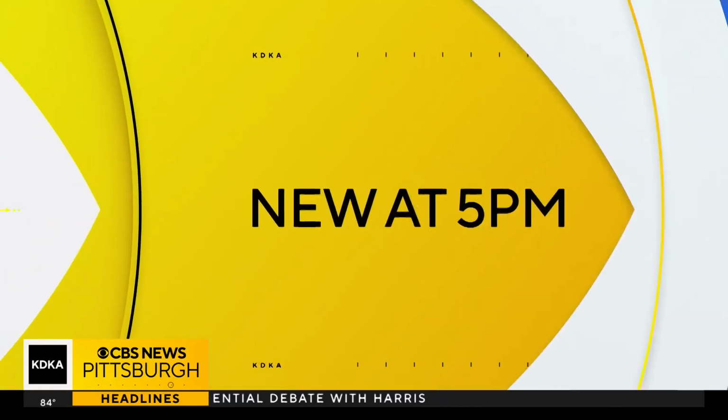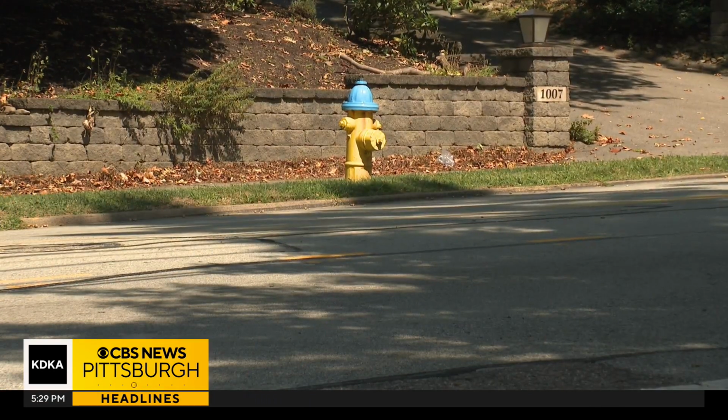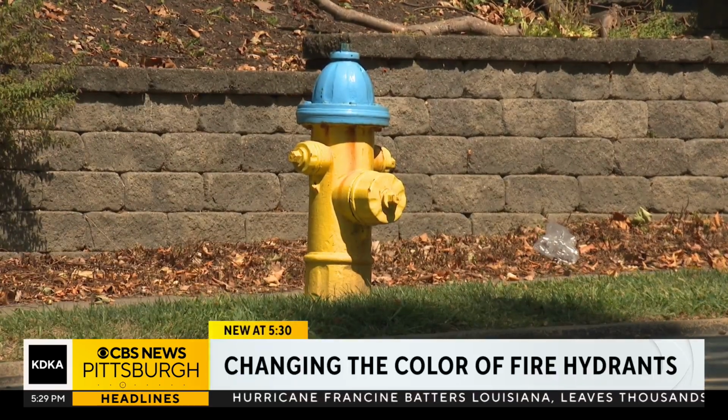Changes could be coming to a fire hydrant near you. Have you ever noticed that not all fire hydrants are one solid color? Well, there's a reason for that, why they're different colors, a reason that may mean the difference between life and death. KDKA's Pintar reports on the tragedy that led one local community to change its hydrant colors.